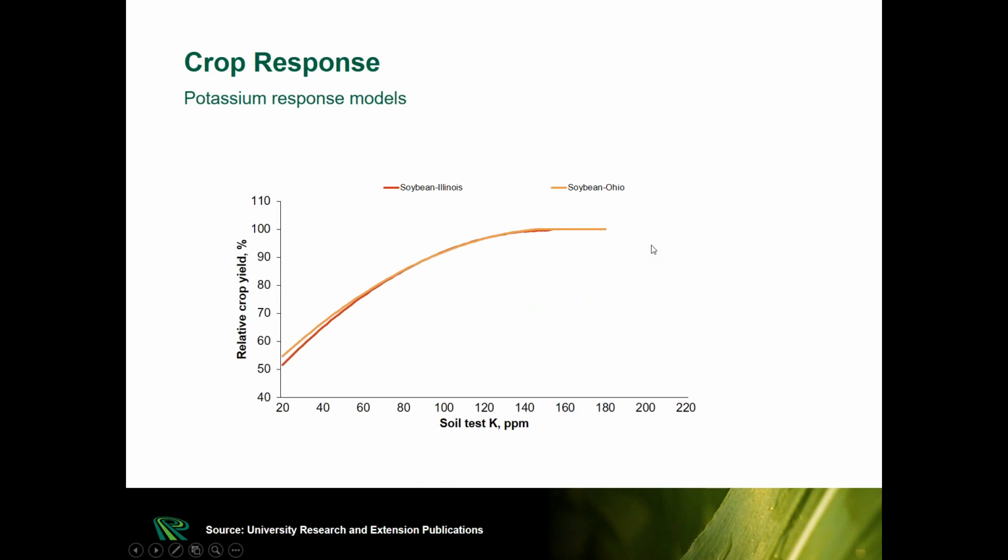So now I want to translate into taking that crop response information and actually generating a recommendation, which is ultimately what you're interested in. Just to give you a visual illustration of a simplification of some of that scatter data that I showed you before. This is relative crop yield again, and I've got soil test K level, and this is essentially what it looks like when you get rid of some of the scatter.